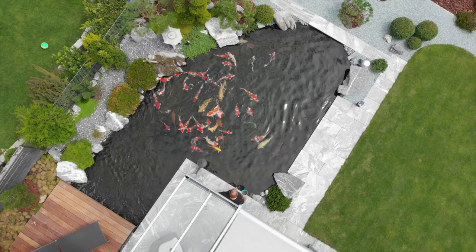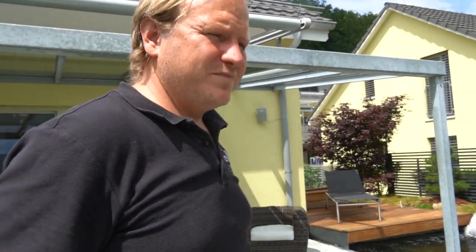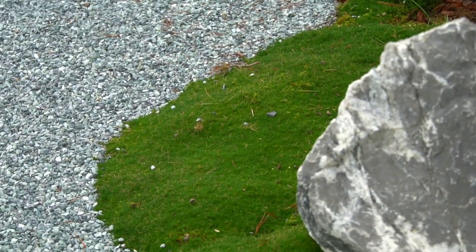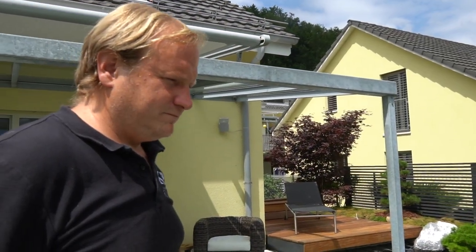That's really cool. The thing I really like about this pond is that all the details are worked out very well. It's not only the pond and the koi, but also the details, the stones and everything you used in the garden. So who designed the garden? Did you do it by yourself? I did it, yeah. Great.